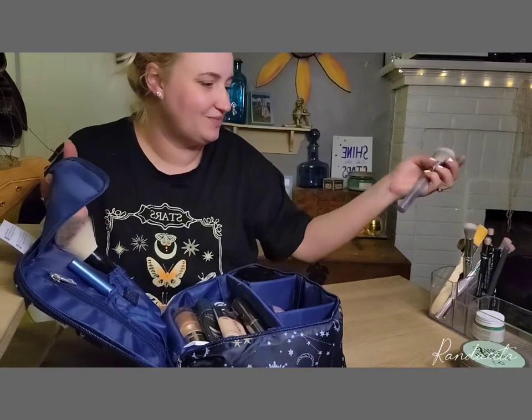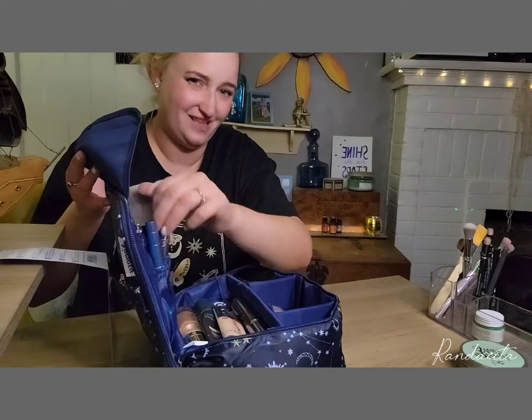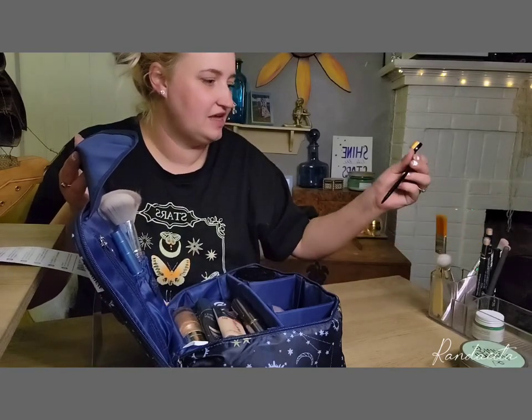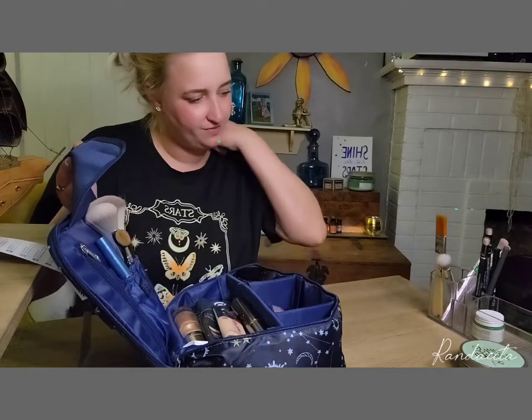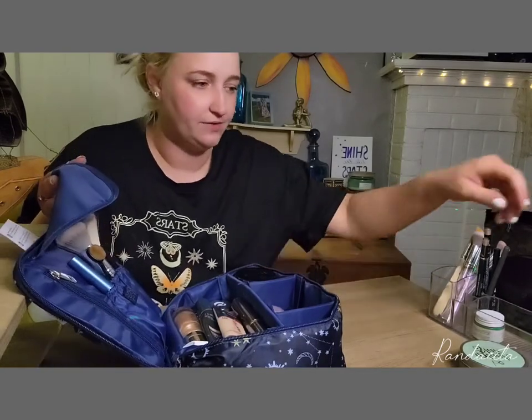One of the brushes I'm thinking I really want is this that I use to sweep away extra makeup that I picked up. Sometimes I'll use this to blend out my concealer if I feel like it's not blending enough. But these other ones are more just extras, so I really don't feel like I'm gonna have to take those. Lips.